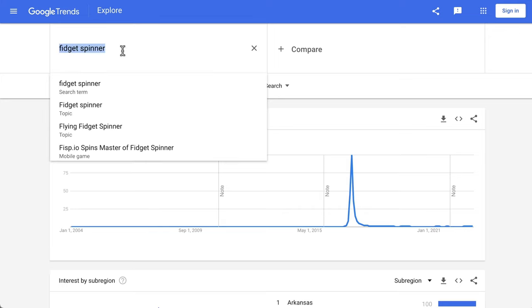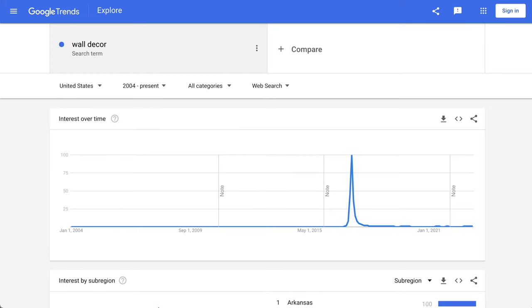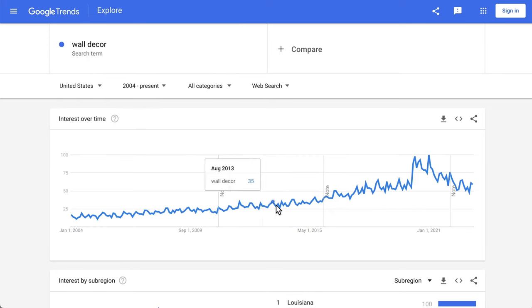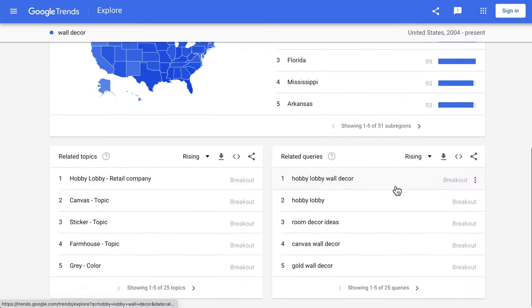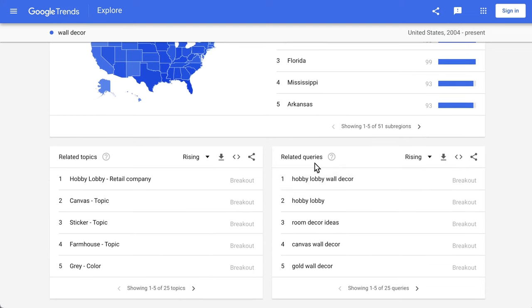Now, trends on the other hand, let's take a look at wall decor as an example. Wall decor is a really good example of a trend as it's slowly growing and building over time. If we scroll down just a little bit here, we'll see related queries. And so these are other related things that people are looking for. This is a good place to look as well. So here we see room decor ideas, canvas wall decor, gold wall decor.